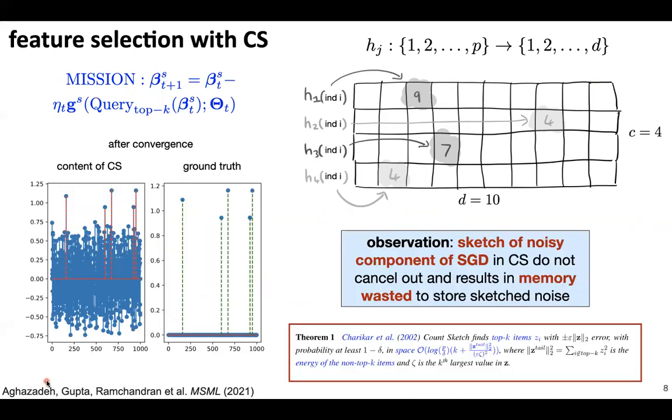Okay, but what is the problem? The key observation that we have in this work is that the sketch of the noisy component of the stochastic gradient descent, which normally cancels out when we don't do sketching, gets accumulated in the count sketch, as you can see in the plot on the left. This unwanted sketch noise negatively impacts the feature selection performance of the algorithm.